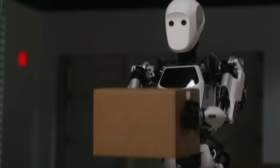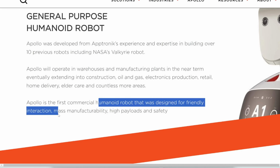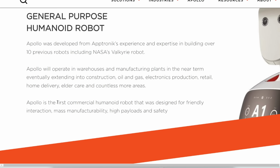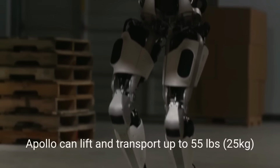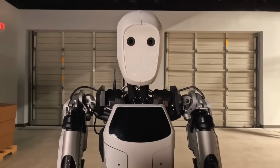And finally, on their website, it does say that Apollo is the first commercial humanoid robot that was designed for friendly interaction, mass manufacturability, high payloads, and safety. Again, always take these first claims with a grain of salt. I definitely don't think they were the first to do this, plus they aren't released commercially yet, so I don't know why they can claim this on their homepage. But anyways, they have announced that they're targeting the end of 2024 for full commercial release and deployment of Apollo.